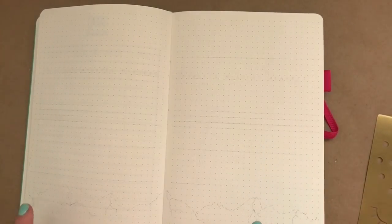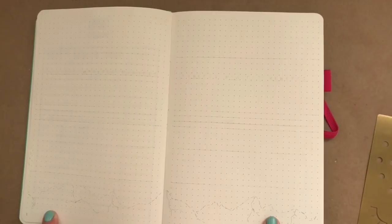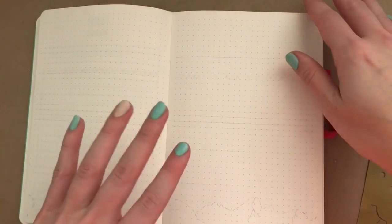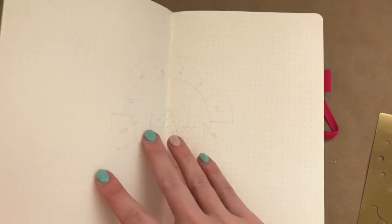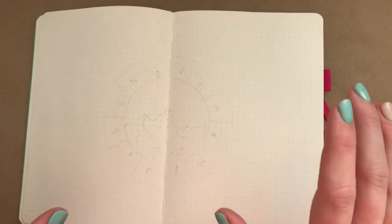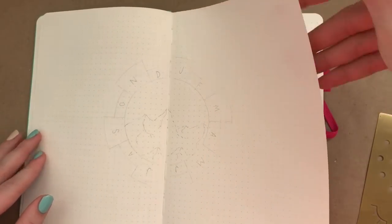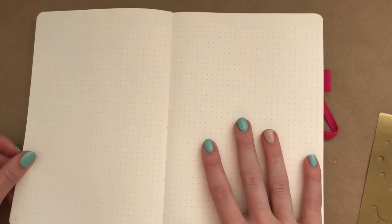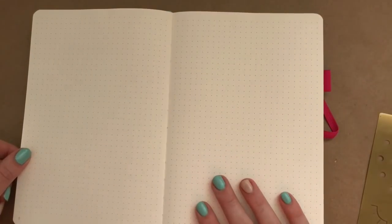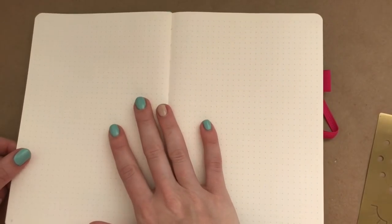So I kept the mountain theme because I absolutely adored this mountain theme in December and I just didn't get enough. So this is going to be my year at a glance. And then this spread is going to be my holiday and birthday tracker. After this, I will be doing a quarterly goals page. So I think I'm going to do a quarterly goals on one page and then maybe just a quote on the other page and then go straight into January.